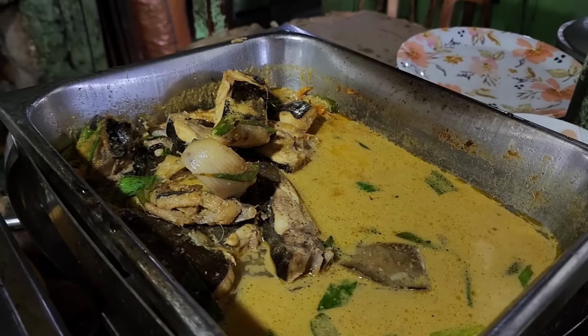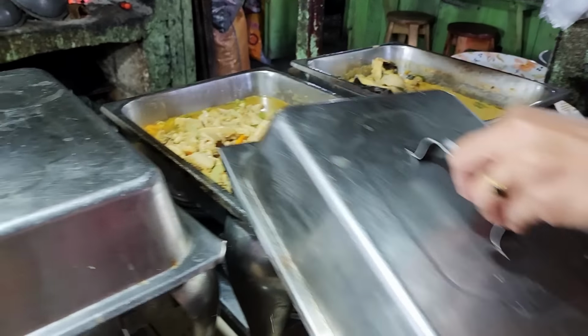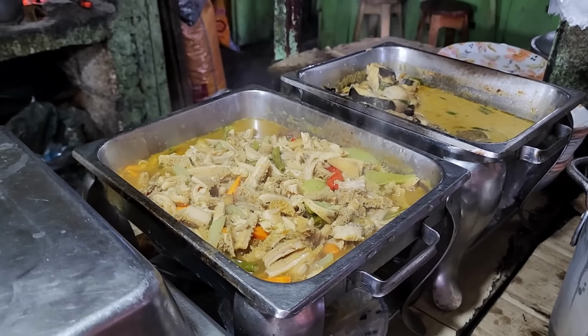That is stingray. Stingray. Yeah. Oh wow. That is so interesting. Beef. Oh, and hot. They want to eat? This looks like beef stomach.